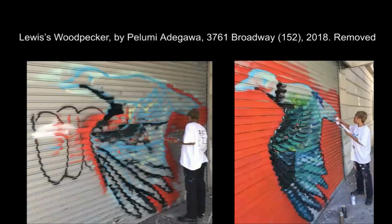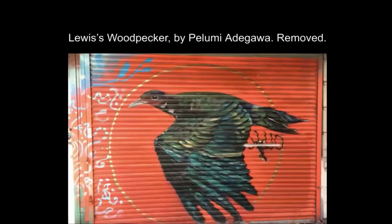So working along with Christy on the same day at the same building, right around the corner, was Palumi Adagawa, a freelance artist, muralist, and instructor from Lagos, Nigeria. The Lewis's woodpecker is named after the Lewis of Lewis and Clark. So she says, "I chose the Lewis's woodpecker because its dark iridescent green back in combination with its red face and belly really stood out to me. Although it's a small bird, its colors show boldness and strength."